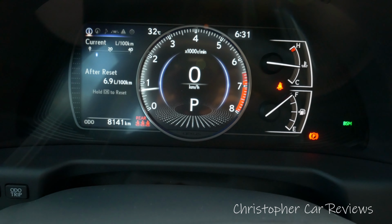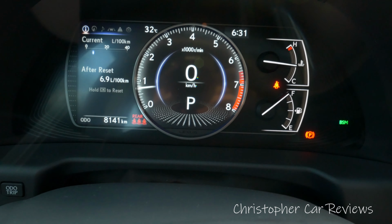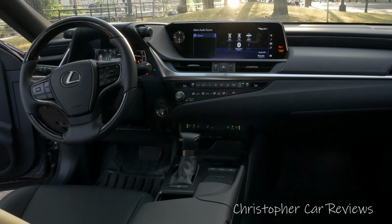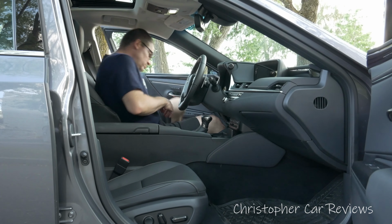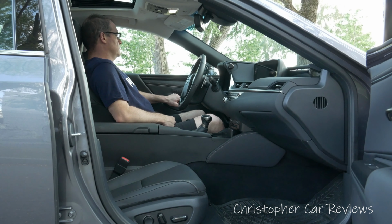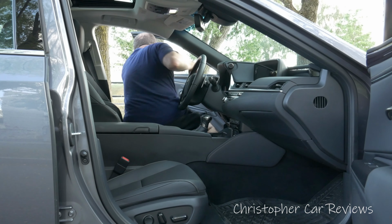I will look at the exterior, interior, and take it out on the road and explain to you why this is the classic Lexus in terms of looks, comfort, and why this may be the right Lexus for you, especially if you are coming off an Altima, Camry, or Accord and want more luxury and comfort.